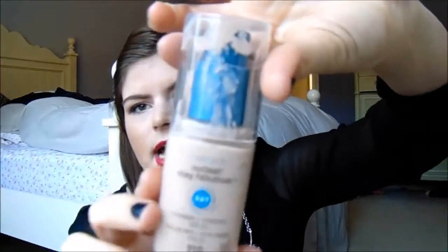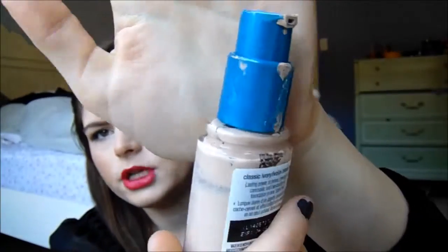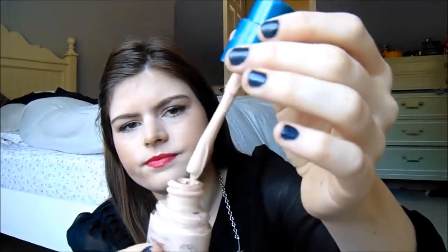I mean, I guess you could always get light coverage out of foundation. You would just use a tiny bit. But I really do love it. It just has a cap here. This actually, it's pretty dirty, but it just has a blue pump to it, and it's really nice. It's not very thick. It's very blendable. You can use a beauty blender with this because I find some foundations, when you use a beauty blender with it, it just really shears it out and doesn't give you the coverage that you want. But I love this foundation.